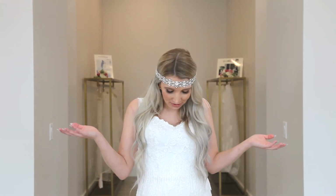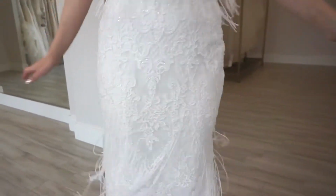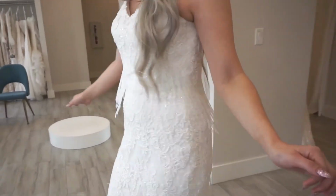So of course that came into play with the wedding fashion. So let's compare what I'm wearing to the dresses of the 1920s. Of course, when we think of the 1920s, we think of that flapper dress. This dress has that fun beading that kind of moves with you. Of course, very popular during that time period.